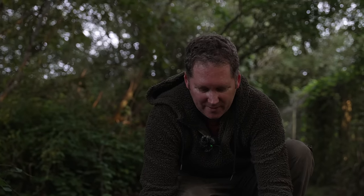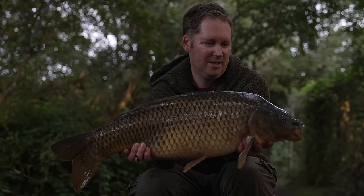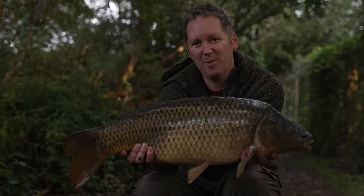Number six of the trip, and my first common as well, so yeah, not a monster, upper double, probably was a scraper 20 before it spawned. I'm gonna pop this one back, see if I can get a few more.